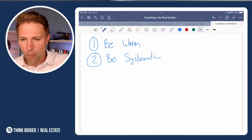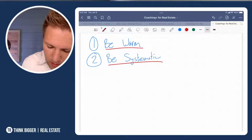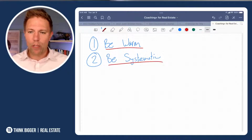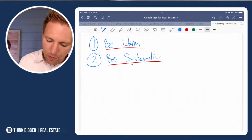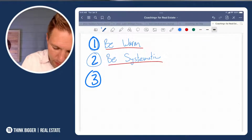Okay, so step number 1 is to be warm. Step number 2 is to be systematic. In other words, it can't be all in your head. It will not work. Okay. Step number 3, I'm going to beef up my font here. So this is going to be a little bit bigger. So we'll go 1, 2, 3.